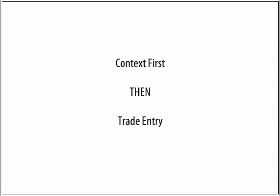If you can flip around that idea, I think you will find that it makes just a huge difference in your trading. It's subtle, but it's huge, right? So if you understand what I mean by context first, then trade entry, then I think you'll understand what I mean by context first, then trade exit. The same idea applies.